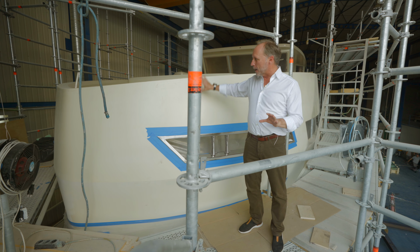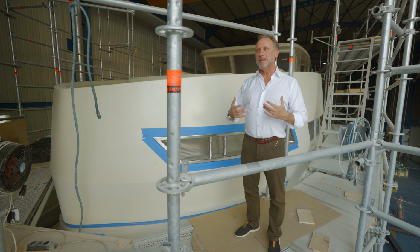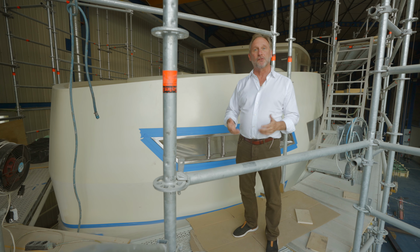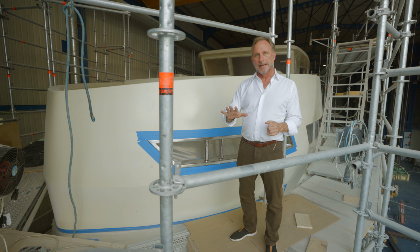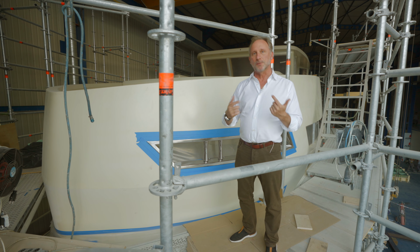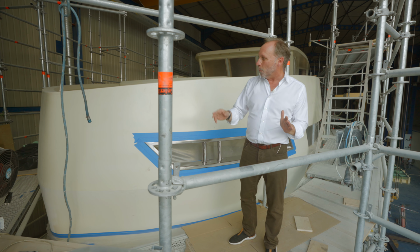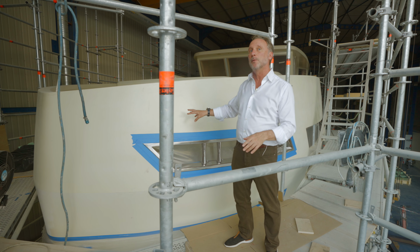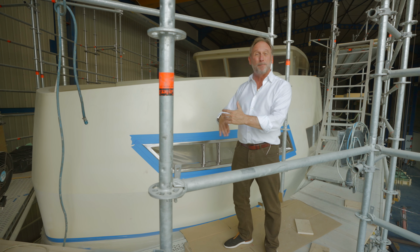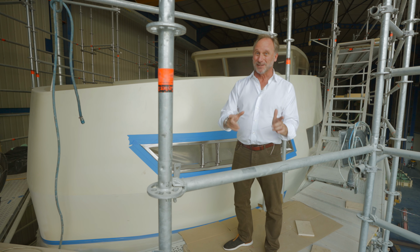We're going to start here with the outside of the hull. Just about every production composite yacht manufacturer that I know paints the yachts with a substance called gel coat. Now, gel coat is extremely waterproof and it offers extra protection to the hull. You really don't want water infiltrating into the fiberglass, or worse still, getting absorbed by the foam core, because that will produce blistering or even osmosis. You certainly don't want that on your yacht.